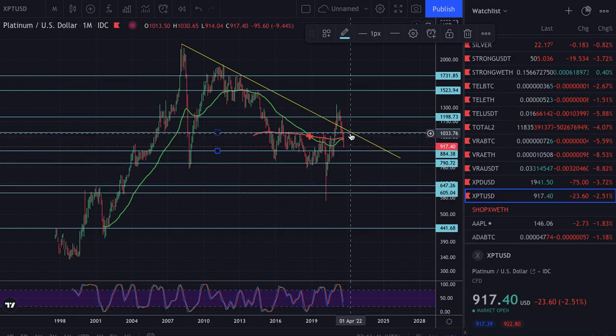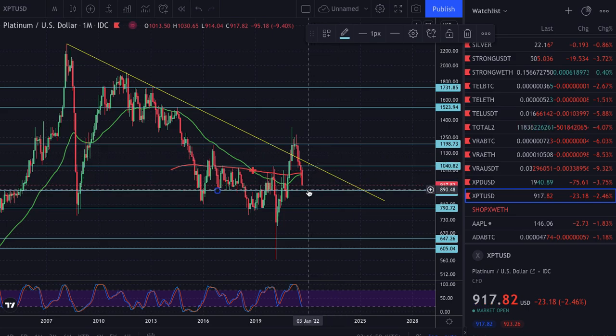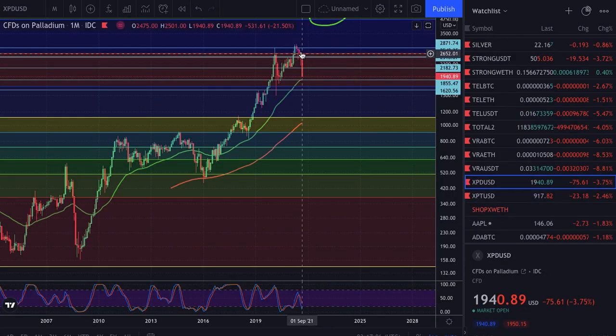We've got my levels moving higher. But again, right here, possible short-term support level at around about $890. So look for a bit of a bounce there, in my humble opinion, not financial advice. That is platinum. And finally, let's take a look at palladium.